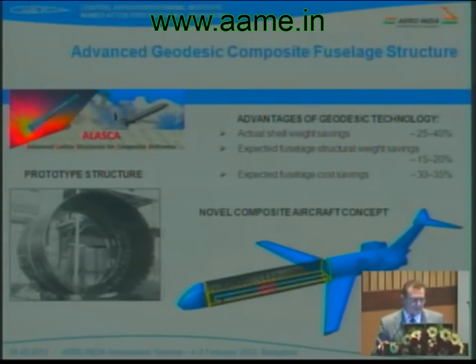TsAGI actually initiated this project together with the German research center DLR. And you see, it's not a black metal approach. It's a completely composite structure, a geodesic type of structure that gives a lot of advantages and real weight saving. And the weight saving is very high, between 25% and 40%. And this is an existing technology, actually.